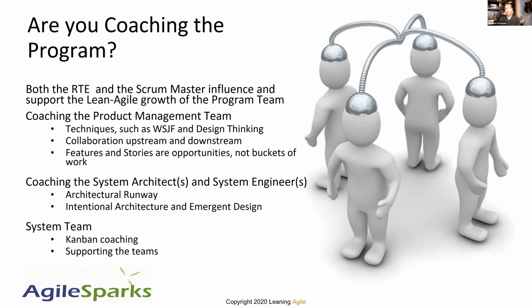Am I seeing results? Things like techniques such as WSJF, weighted shortest job first, customer centricity and design thinking. Those are typically new concepts to people working in the product management team, product owners, product managers. They tend to be subject matter experts, SMEs, and they don't understand as well the customer centricity and design thinking. Great opportunity to coach towards improvement.